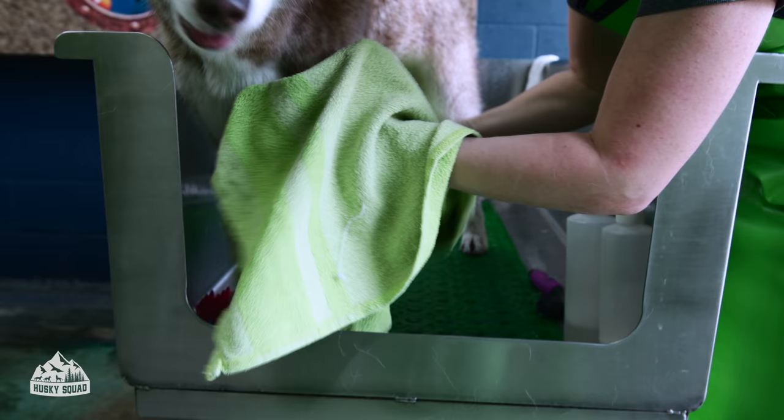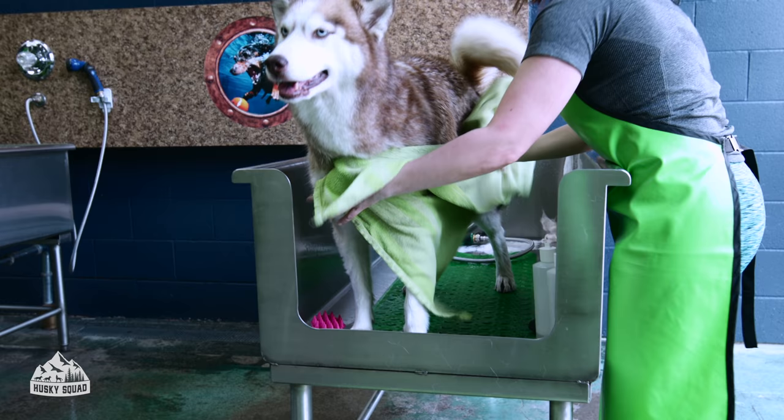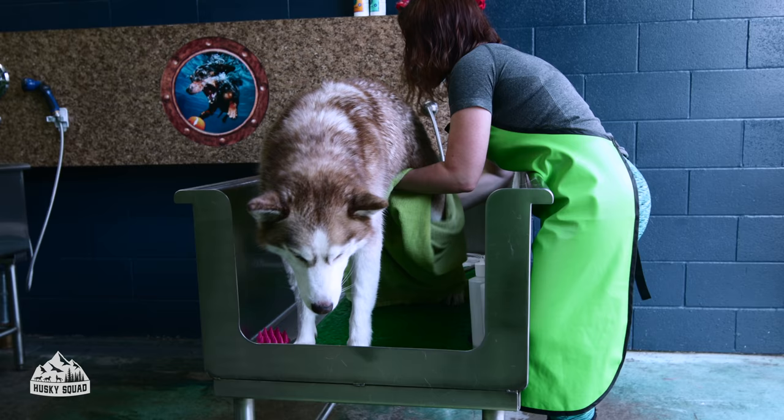Okay, I make sure here to take my time with using as many towels as I need to dry Kimari as much as I can. The more I do that, the less time I'll have to spend with the hairdryer, which is never as fun. So using plenty of towels and not being stingy with this really helps out.